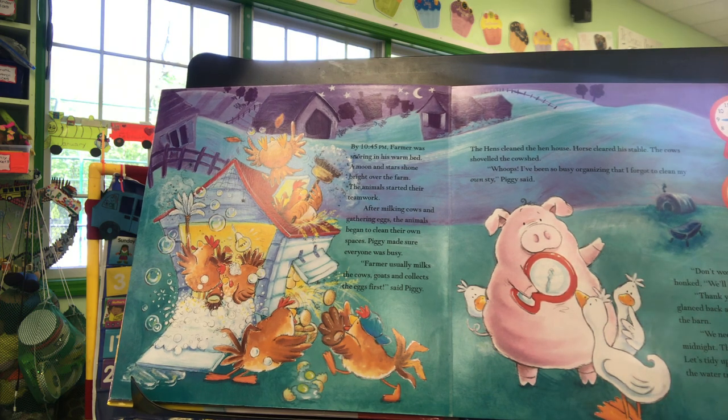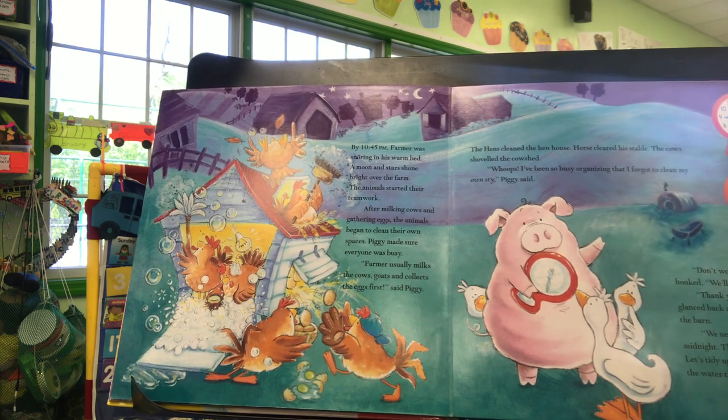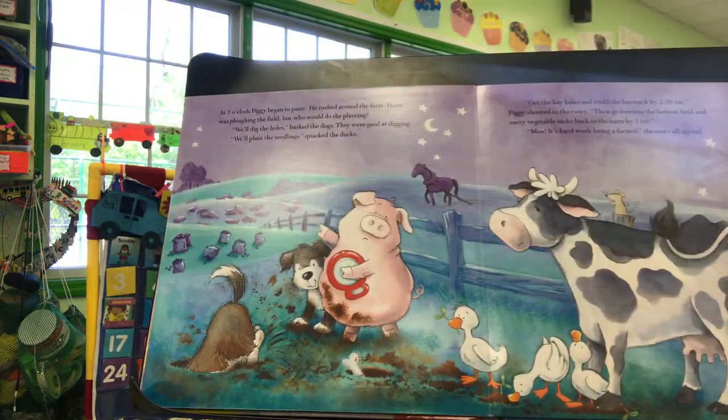Don't worry, the geese honked. We'll help. Thank you, Piggy said. He glanced back at the list of chores in the barn. We need to hurry. It's almost midnight, 12 o'clock a.m. Let's tidy up the farmyard and fill the water troughs right away. At 1 o'clock, Piggy began to panic. He rushed around the farm.